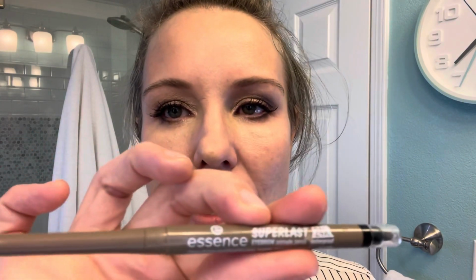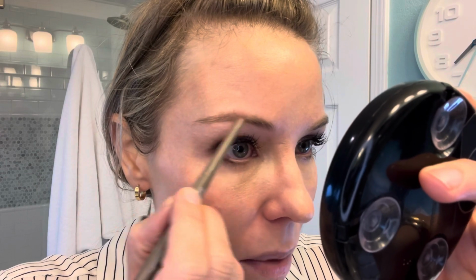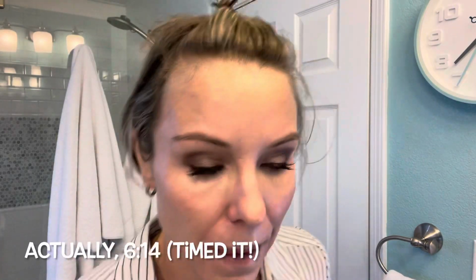And then I have just this little inexpensive Essence Superlast Eyebrow Pomade Pencil. It's just a few dollars at Ulta, and this is in blonde. And I like to just fill in, let's roll it up a little bit. I like to just fill in right up there on the top of my arch because it gets a little bit sparse. So I'll fill in right up there on the top of my arch. Perfect. Normally this whole thing only takes me 5 minutes. It takes me a little bit longer to talk through it.